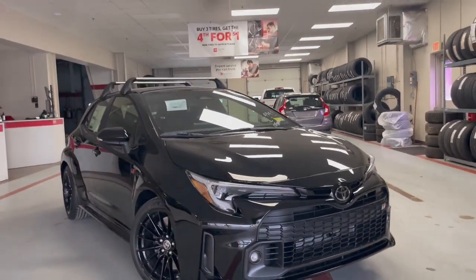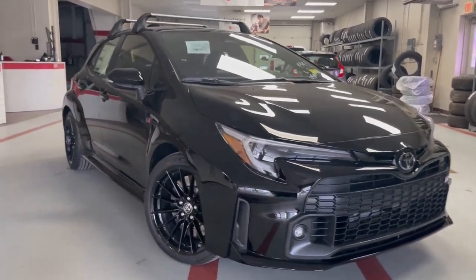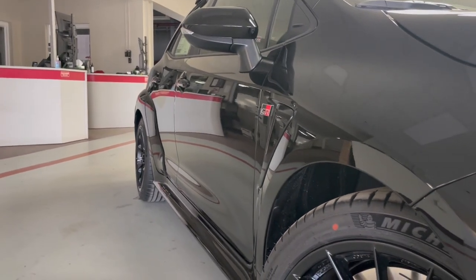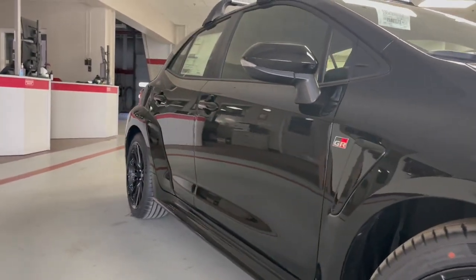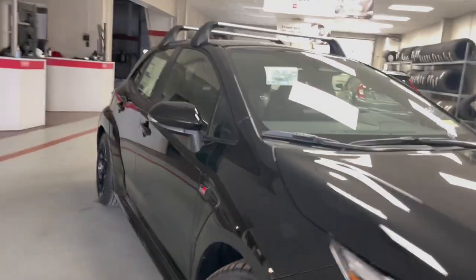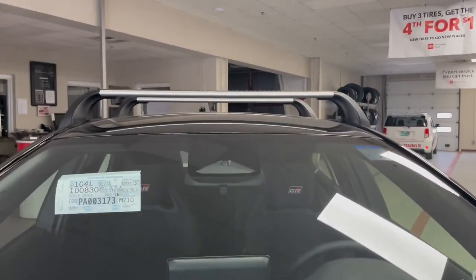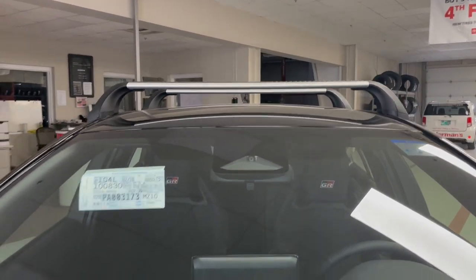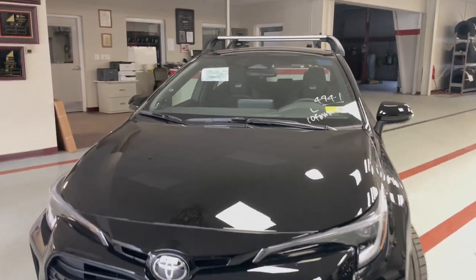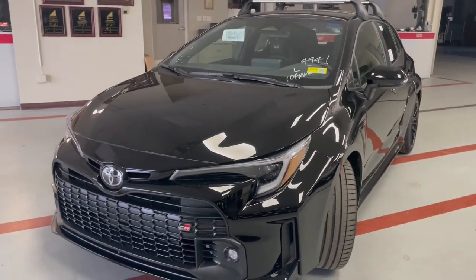Taking a sharp look at this vehicle, you'll notice the body lines are quite different versus the Corolla hatchback. It looks like more of a wide-bodied vehicle, and you can see all the contours with this being a black vehicle. Right up front, you'll notice there's the sensor. So not only is this a performance sports car, but you still get the pre-collision system, radar cruise control, and a couple other modern amenities that I'm going to go into.